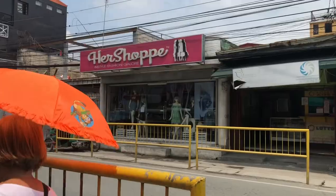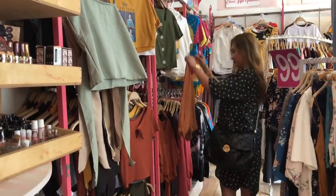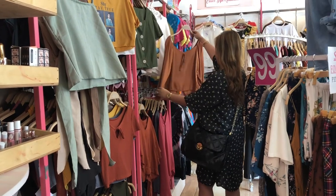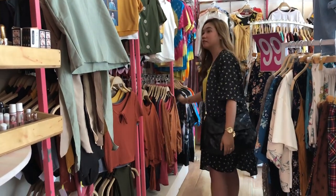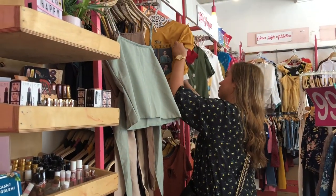By the way, Hershoppe is a concept store located here sa Malolos, Bulacan. If you have time, guys, please visit their concept store. They have a lot of products na pinibenta like clothes, bags, shoes, cosmetics, and many more.